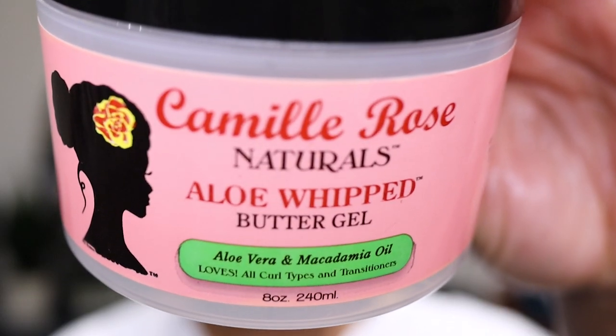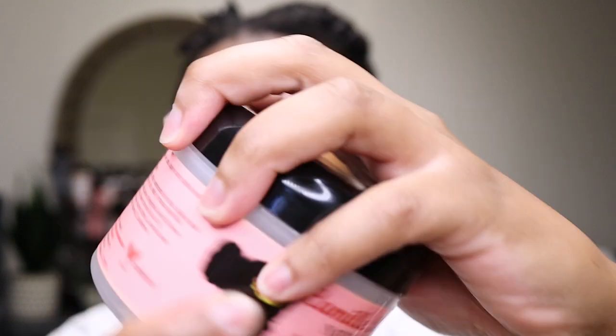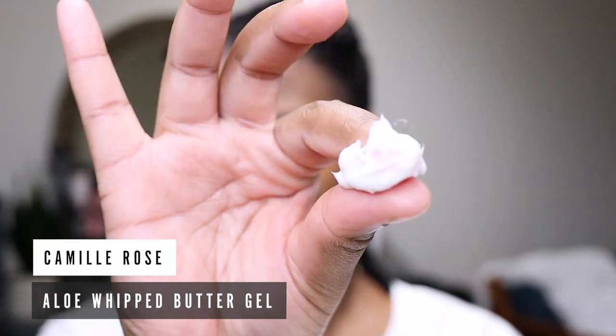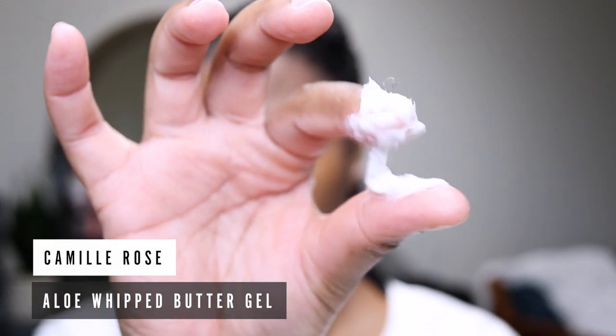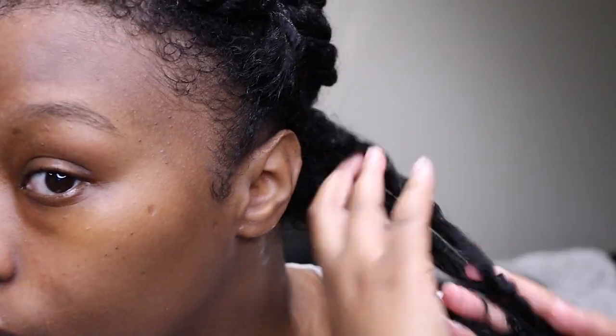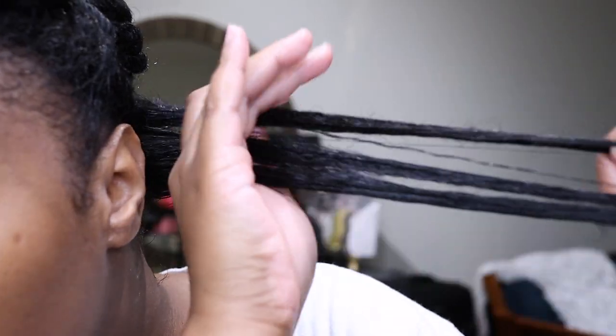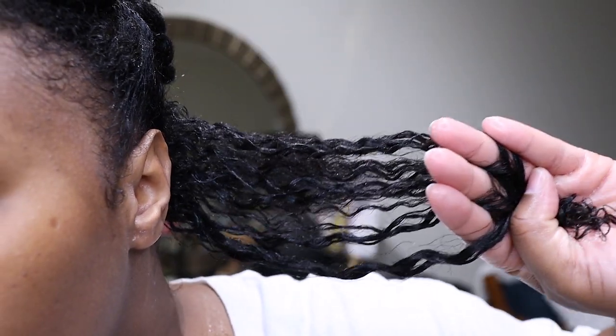As my styler today, I'm actually going in with the Camille Rose Aloe Whipped Butter Gel. The key ingredients are aloe vera and macadamia oil. This product is so nice and creamy. Like, oh, this is a butter for real. It has a nice whipped consistency and it feels really good going onto the hair. It pairs really well with the moisture milk.